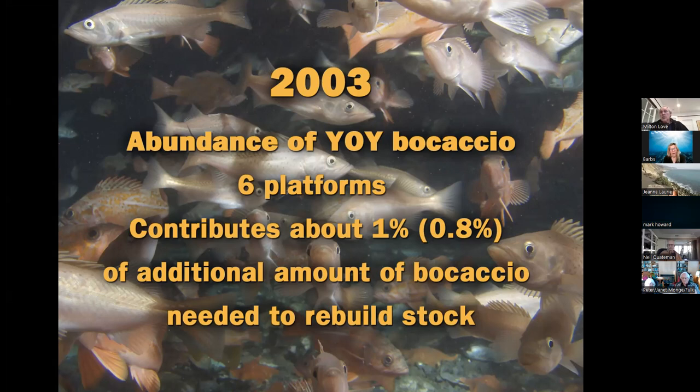Now, is that true for all species of fish? Absolutely not. Is that true for boccaccio in every single year? Absolutely not. Is it true sometimes? Probably so. This is all I got. But you can see that potentially for some species of fish, platforms are important.